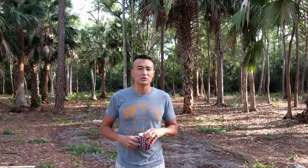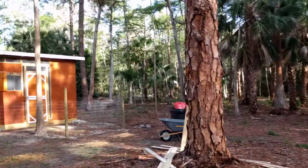Guys, good morning. So we are going to get our goats in about half an hour, but we finished the goat barn last night, and so before we go we wanted to bring you around and give you a little tour of where the goats will be living whenever we bring them home. So right over here is the goat barn.